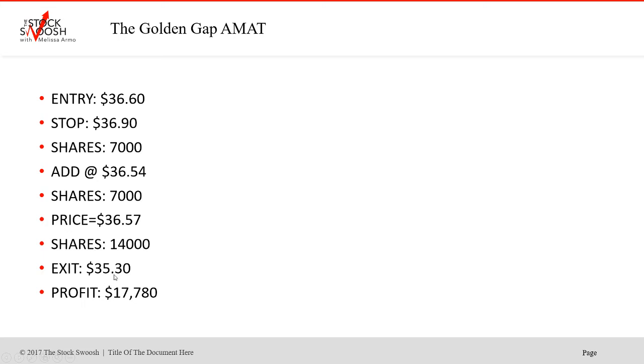Fell down in here again. Typically looking for a buck or more. And this went even lower. Went even lower. But nice exit on this, 35.30. Profit $17,780 in one trade. Now, the size in this was big, I'll grant you that. But even if you had half this size, half of a 14,000 share position, even if you had a quarter of this, still an enormous trade.